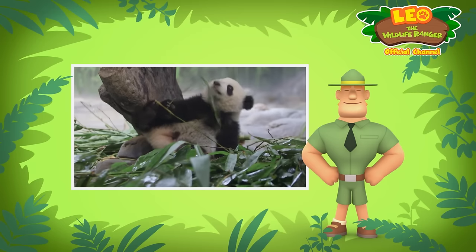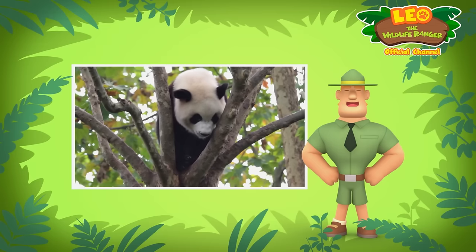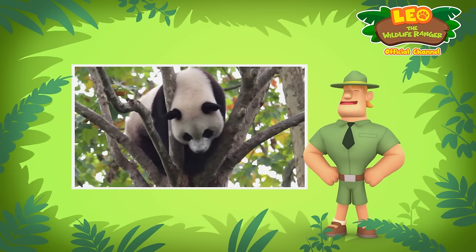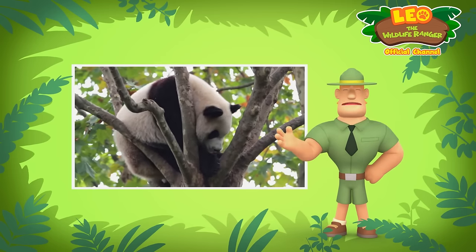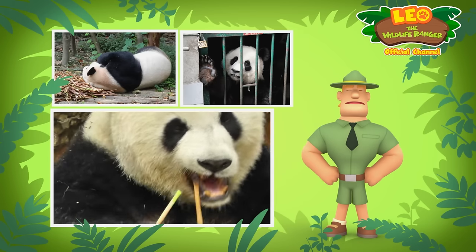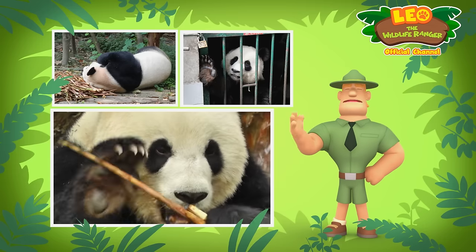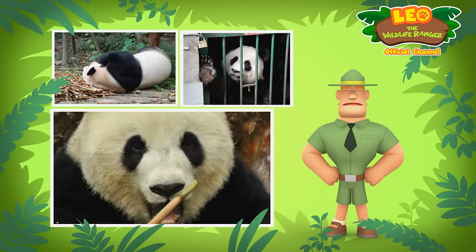What if their predators come? Despite their large size, giant pandas can climb trees very well. They can swim, too. They have ways to protect themselves. Unfortunately, giant pandas are hunted for their fur, and they are losing their homes and food because bamboo forests are disappearing. There are only about 1,600 to 3,000 pandas left in the wild.